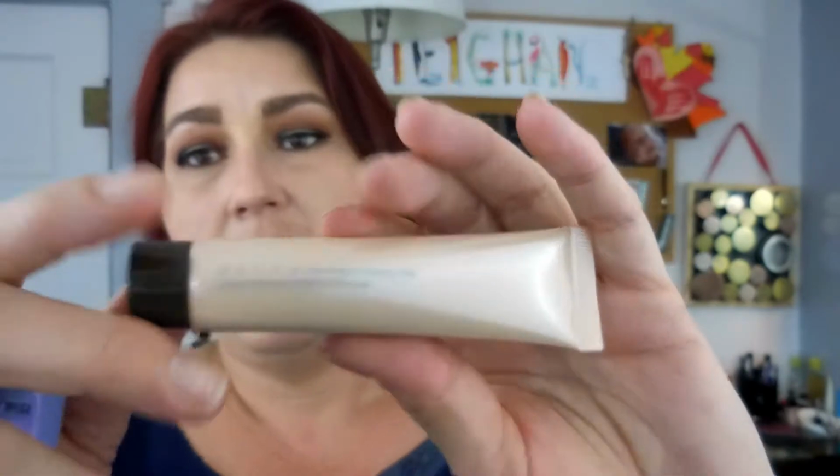The next thing I want to talk about is also from Becca. They are these guys. This is the Becca First Light Priming Filter, and this one is the Becca Backlight Priming Filter. These are beautiful. This one comes out far more liquidy than what I'm used to. So the first couple times I used it, I used a lot more than I needed to. So just beware, this one is going to be a lot more liquidy than a lot of primers for the most part. This one is my favorite of the two.